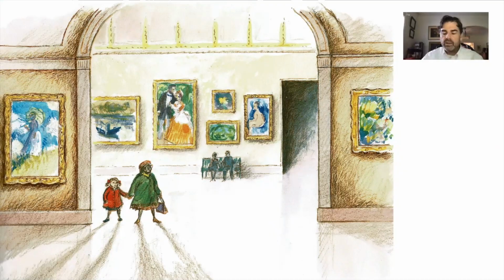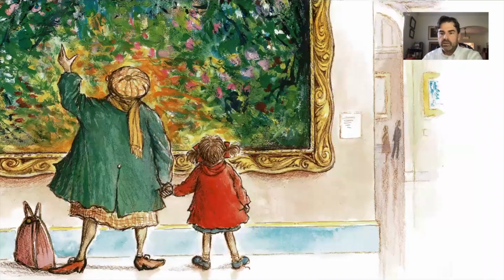And moving on. Look at the flowers in the painting, said Grandma. I can see only blobs, said Katie. The pictures are made up of blobs, said Grandma. But when you stand back, the blobs make a picture.